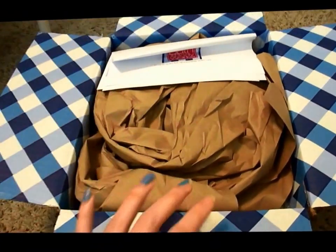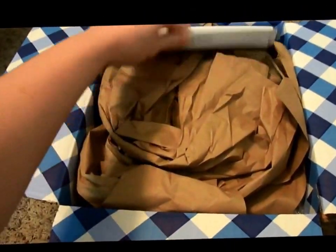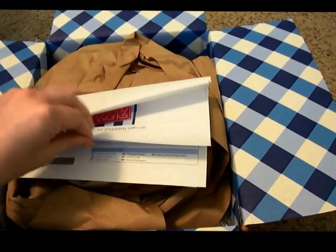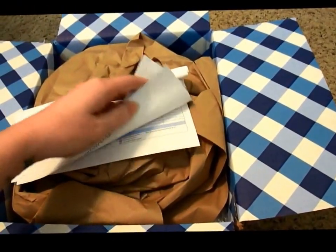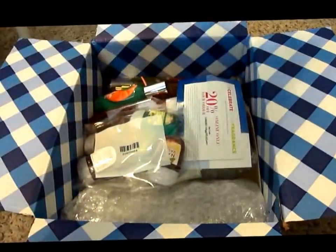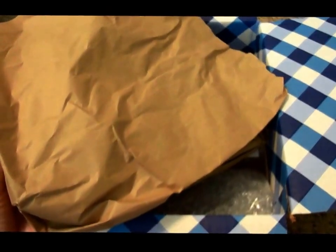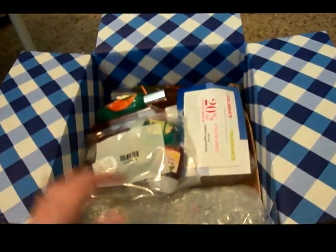So let's just get right into it. I already opened it and that was as far as I went. I haven't moved anything or taken anything out. There's my little invoice, it's 2 pages, so you got quite a bit of stuff when they send you 2 pages worth of invoice paper, which I keep sometimes because my cat likes to lay on it, so there's him a little cat nest.